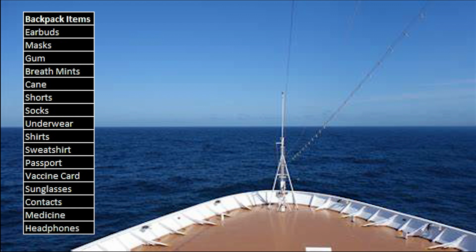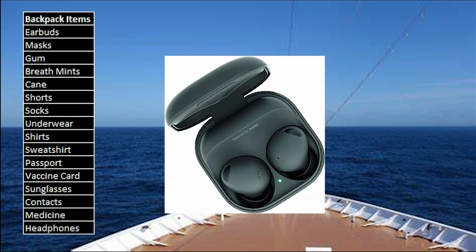Well, I guess the very first one on the list isn't a backpack or backup item, but rather a necessity that I need on the airplane. I say necessity, I can live without it. I have lived without it before, but earbuds are a lifesaver on the plane. You got screaming kids, you got annoying people telling their entire life stories in the seat behind you. Slap those earbuds in, especially a pair that has some nice noise cancellation.